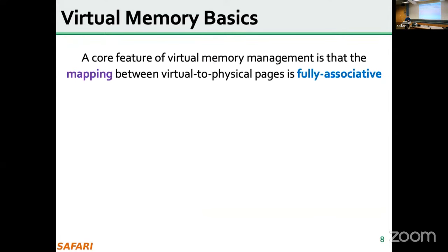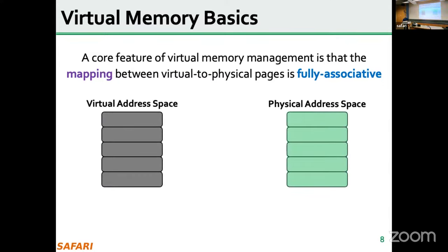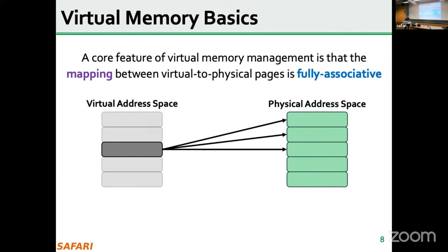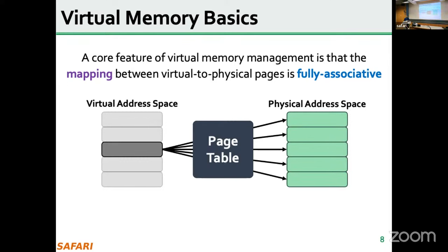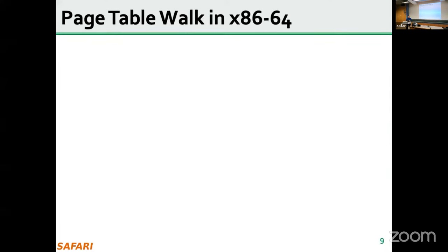A core feature of virtual memory management is that the mapping between virtual and physical pages is fully associative. And what does that mean? We have the virtual address space and the physical address space, and we split them in chunks, which are called pages. And one virtual page can map to any of the three physical pages in the physical address space. How do we map them, though? We need a mapping, which is stored in a data structure that we call a page table. And how do we retrieve this mapping? We need to perform a page table walk. Basically, we probe, we look up this data structure to retrieve the virtual to physical mapping.